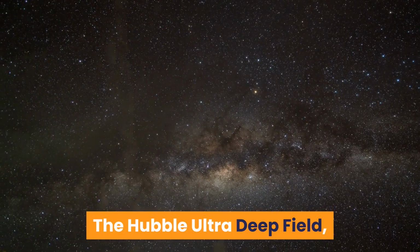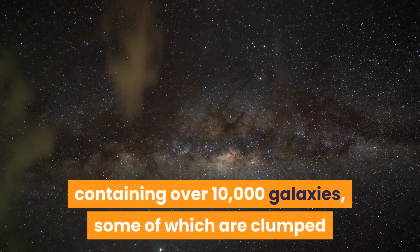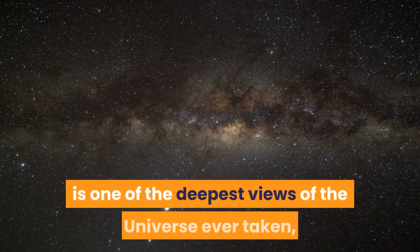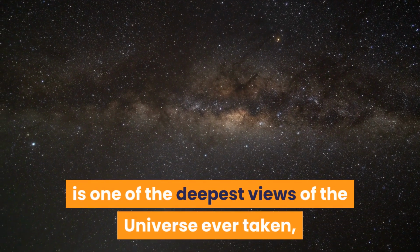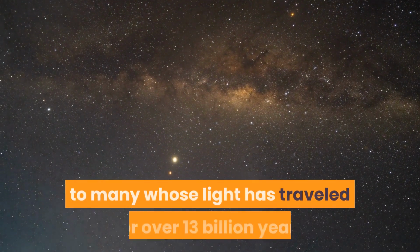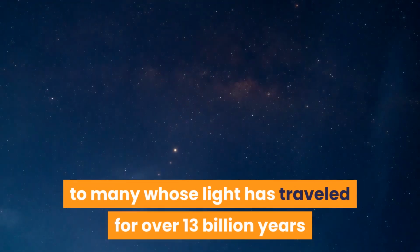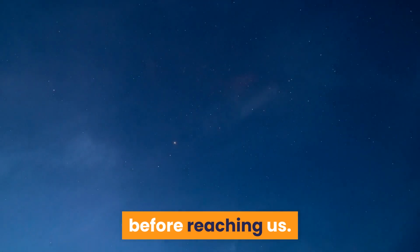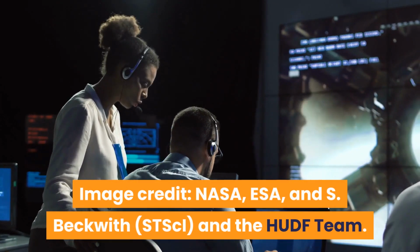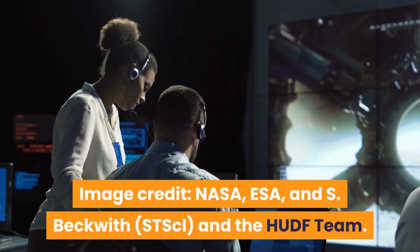The Hubble Ultra Deep Field, containing over 10,000 galaxies, some of which are clumped and clustered together, is one of the deepest views of the universe ever taken, showcasing a huge stretch of the universe from nearby structures to many whose light has traveled for over 13 billion years before reaching us. Image credit, NASA, ESA, and S. Beckwith, STScI, and the HUDF team.